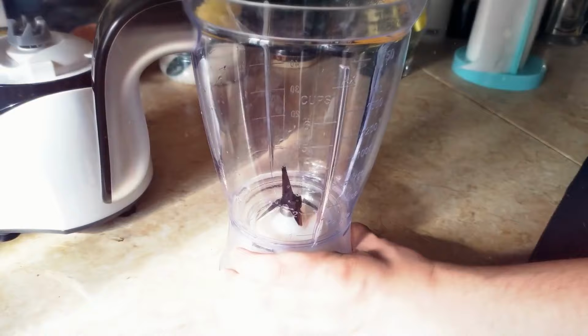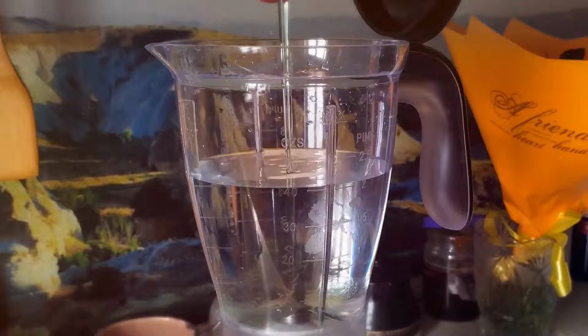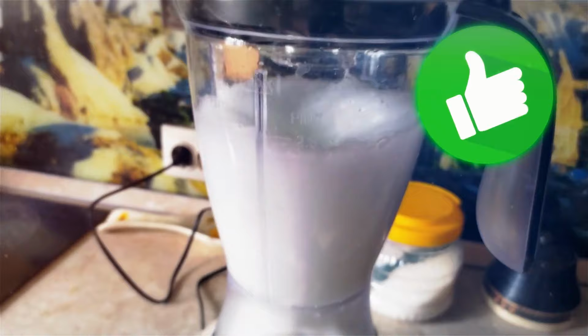Cleaning a blender can be a nuisance if you do it manually. Instead, fill it with hot water and add some liquid soap or detergent, then run it for about 10 seconds. Rinse it afterwards, and it's clean.